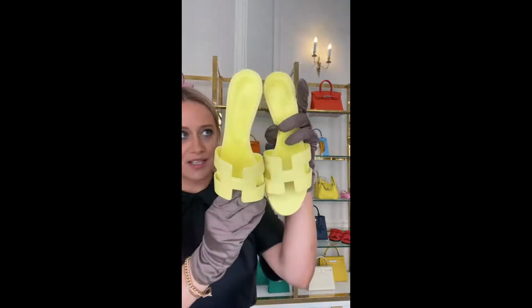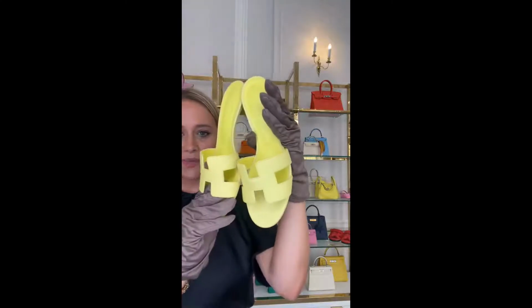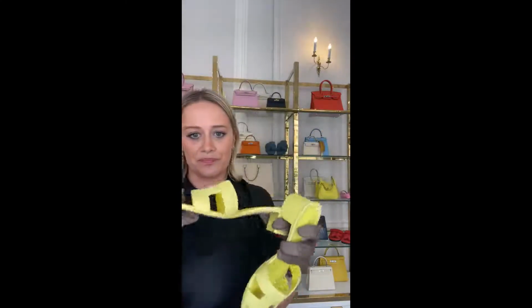It looks great against white. Really pops against, obviously, denim colours as well. Really beautiful. It is such a good yellow. It is genuinely my favourite.